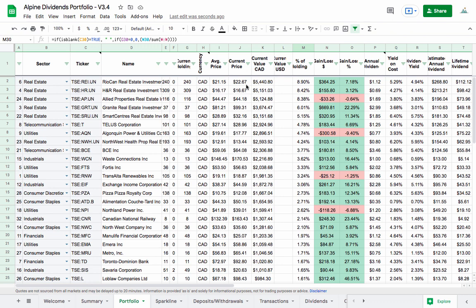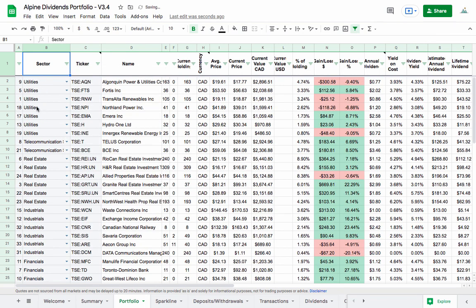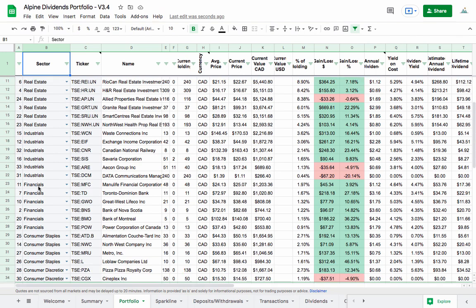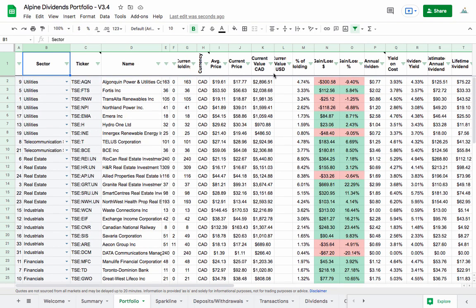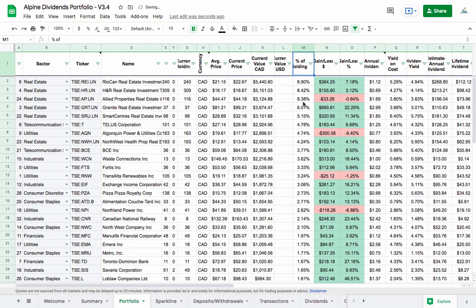Looking at the portfolio tab, this is where I break down what's going on for each of my positions individually. At the moment I have them sorted with the biggest positions at the top, followed by the smaller positions at the bottom. But I can change this around a little bit. For example, if I wanted to filter by sector, I could have them in alphabetical order: utilities, real estate, industrials, and so on, and get a different view if I'm interested in it. But I often prefer to sort it this way because I'm just used to looking at it this way. It's totally up to anyone, so I'll just turn off that filter.